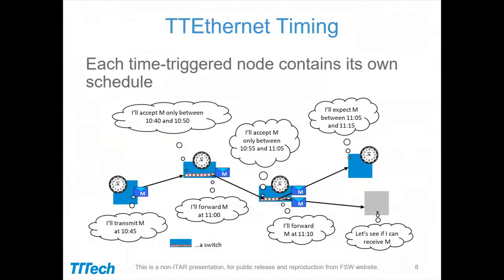And the schedule carries forward going from that switch to the next switch and the next switch to the time-triggered end system. There's always a plan for what time it's going to be transferred and what time it's going to be received by a switch or an end system. And we also have the non-time-triggered end system in this example. It can be a part of the network, but it doesn't take part in time-triggered communication. So it just receives that frame M whenever it comes. It doesn't have a receive window.